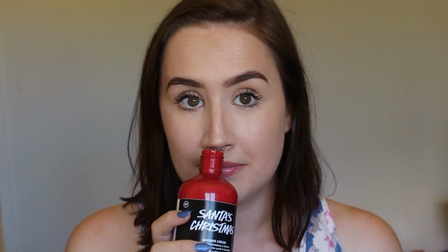I'm taking Santa's Christmas, which smells like cola bottles. This one is a shower cream, so it's really nice and moisturizing, which will probably help because knowing my luck, I'm going to get sunburned. Speaking of sunburn, I haven't got any sunscreen. Note to self, take sunscreen.